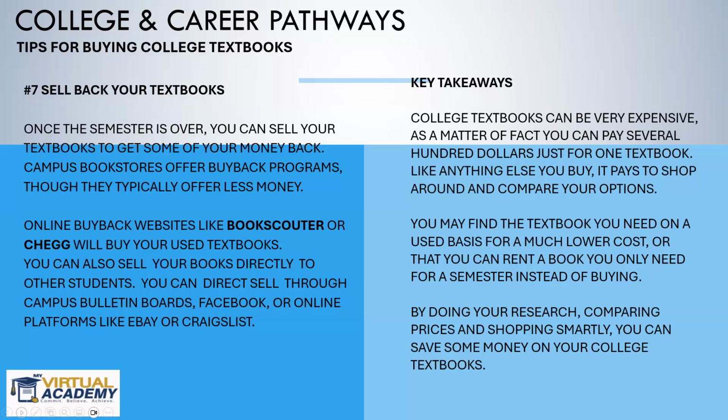So, what are your key takeaways? College textbooks can be very expensive. As a matter of fact, you can pay several $100s just for one textbook. Like anything else you buy, it pays to shop around and compare your options. You may find the textbooks you need on a used basis for a much lower cost, or you can rent the book that you need for a semester instead of buying it. But by doing your research, comparing prices, and shopping smartly, you can save some money on your college textbooks.